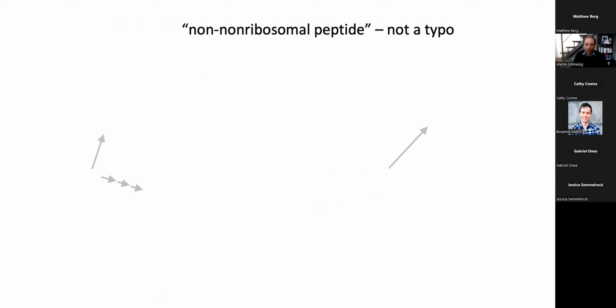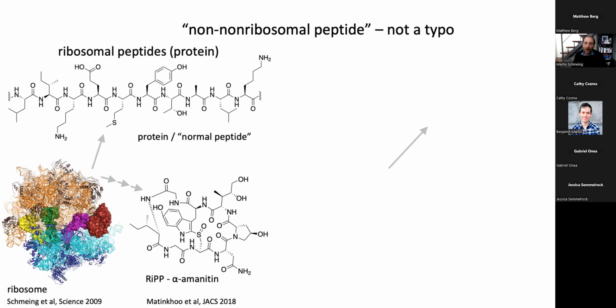It's a non-ribosomal peptide. So what do I mean by a non-ribosomal peptide? Obviously, I don't mean a ribosomal peptide. Ribosomal peptides can be the ones that we think about more often, i.e. proteins. They can be these other classes of small molecules where you make a peptide from the ribosome and you modify it, or the enzymes modify it, into a nice small molecule that has drug-like properties. These are called RiPPs. And this is why we don't eat Smurf mushrooms, this RiPP alpha-amanitin.